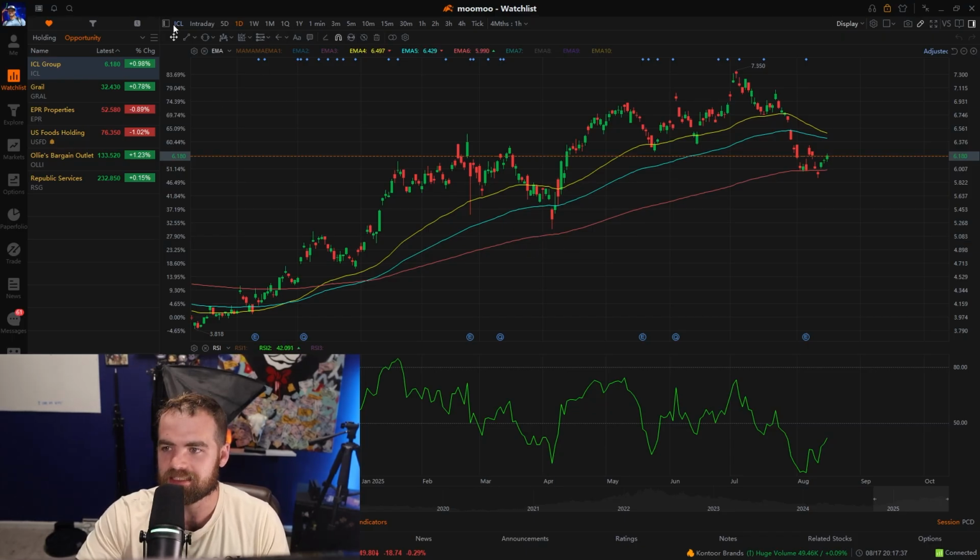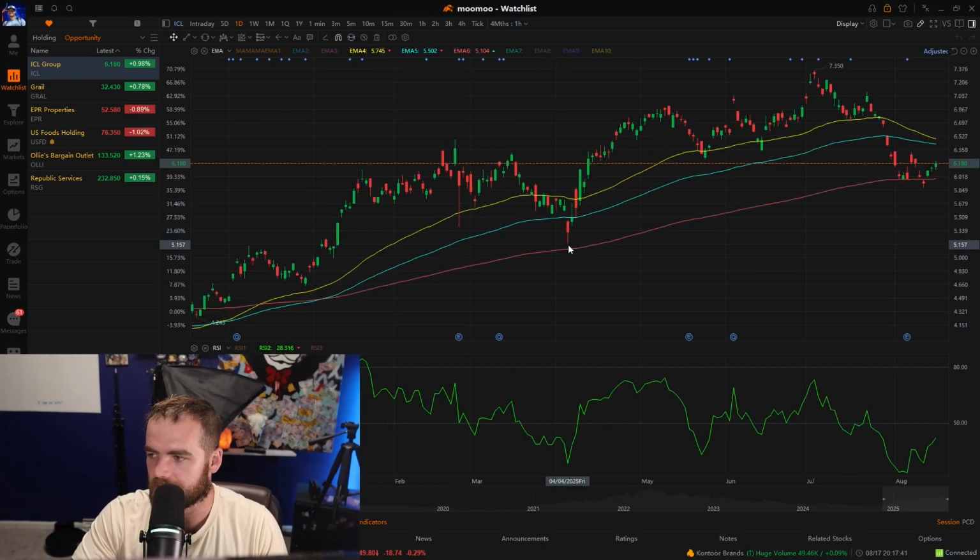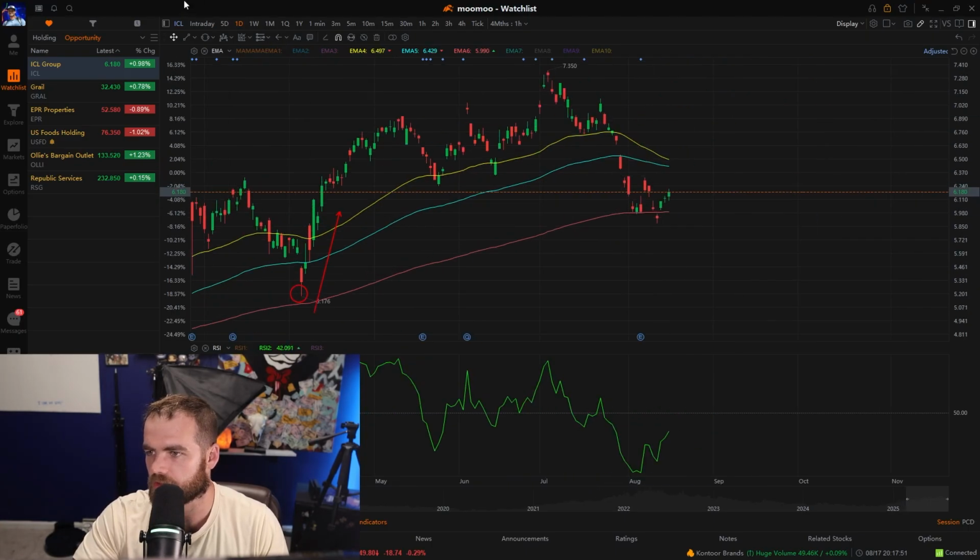You guys can see on ICL here, good upward trend, sold off down to that 200-day moving average line in the past. And what happened, right? It hit that level, and we saw a beautiful move going up. So recently it sold back down to that level here, as you guys can see. So we could see a nice move going up.